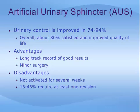Disadvantages include the fact that the device is not activated for several weeks following surgery, and that between 16 and 46% of patients overall will require at least one revision of their device in their lifetime. This is all discussed in more detail in a separate module.